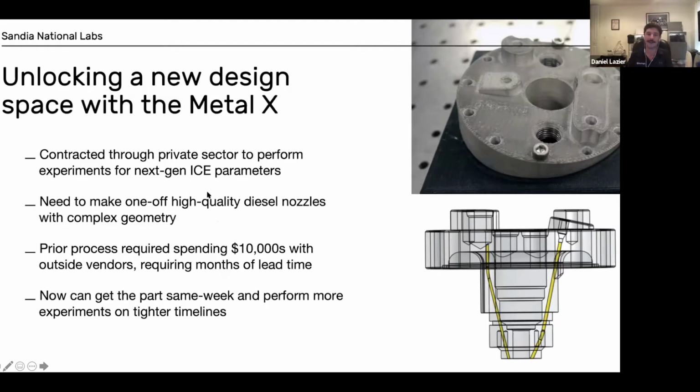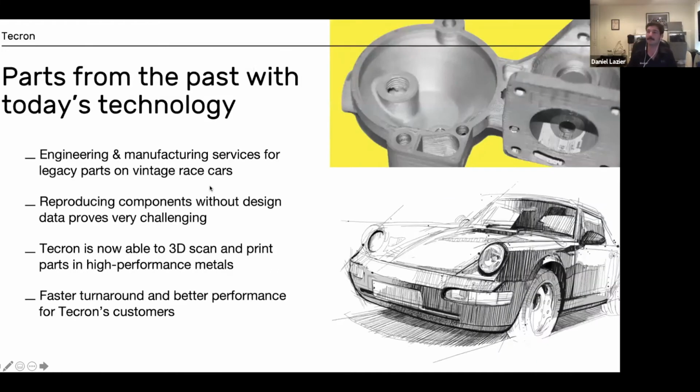Cool. So speaking of this trajectory of innovation in automotive, I want to highlight another example that does just the opposite, but in my book is just as neat an application. This is a company called Techron that does restorations for vintage racing cars, like those crazy Peugeot and Renault and classic British racing cars. These guys are specialists in restoring those.